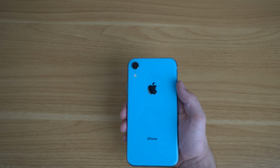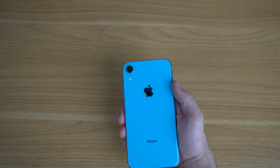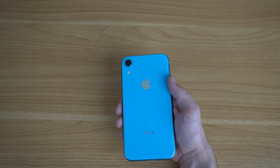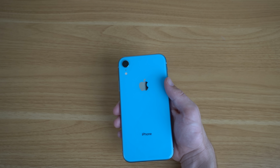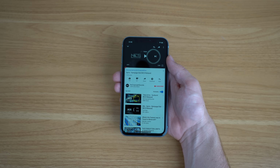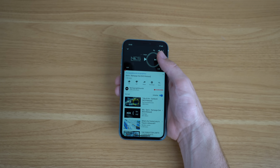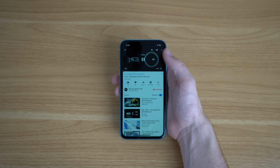And the best part about it is that I only spent $614 for the 64GB model. If you were buying that brand new from Apple, that would retail for $750. I'm trying to be as thorough as possible when looking over this refurbished iPhone XR. So let's go ahead and just try and test out the speakers. Maybe there's some sort of issue there.